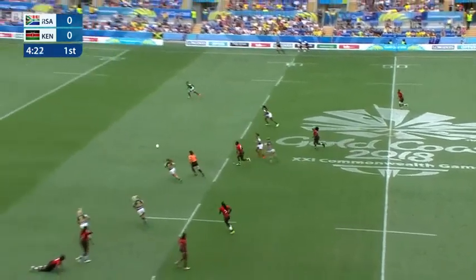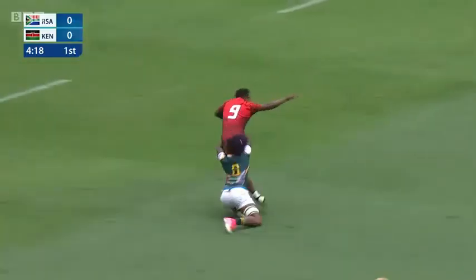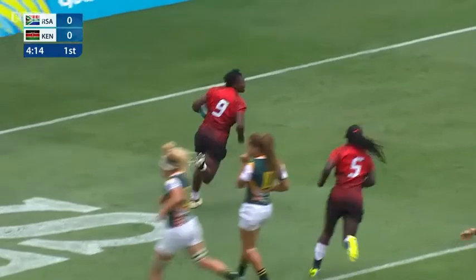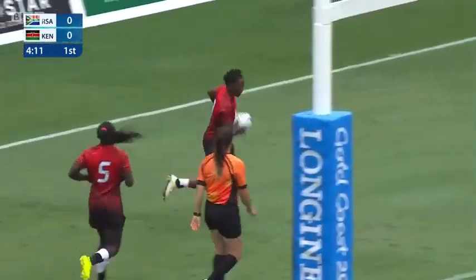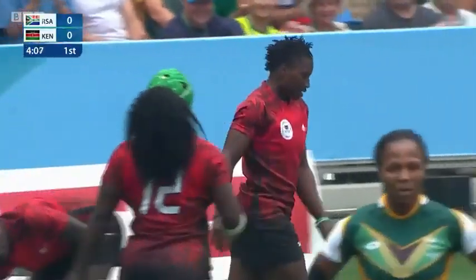Line speed good for Kenya, but there comes a kick. No one in behind. Okello's the one. And she gets the pickup. Okello releases the ball quickly, and she's going to get the score. Nice recognition there from Janet Okello to realise there's no one in behind, and she gets the first score.